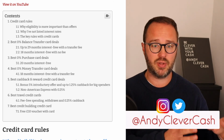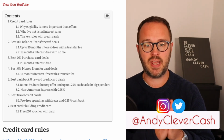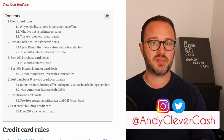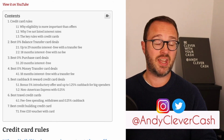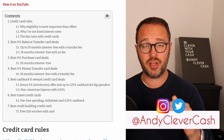0.25% at all these different non-Amazon retailers, but at Amazon you get much more. You get 0.75%. If you've got Prime, it's double to 1.5%. So 1.5% back on all your Amazon Prime shopping. And normally you get a £10 voucher for applying. Right now that is boosted to £20 or £30 if you have Prime.